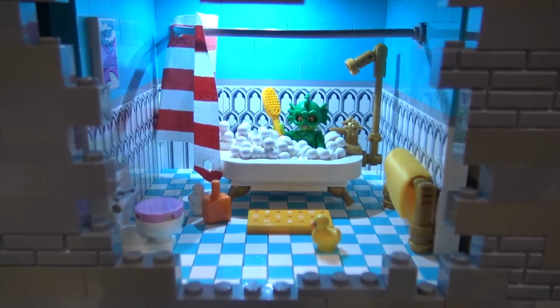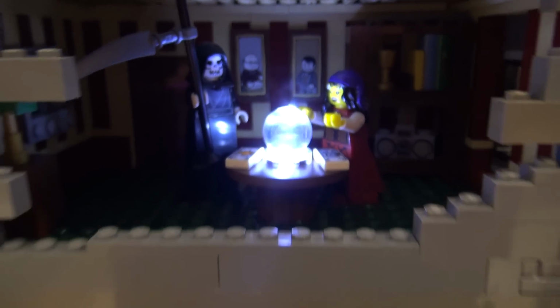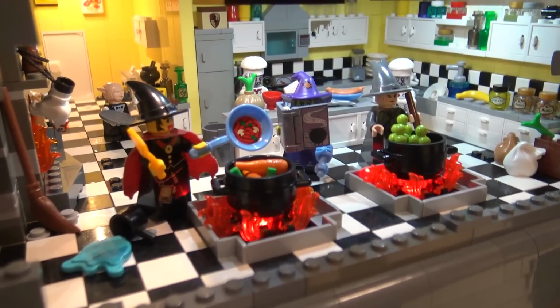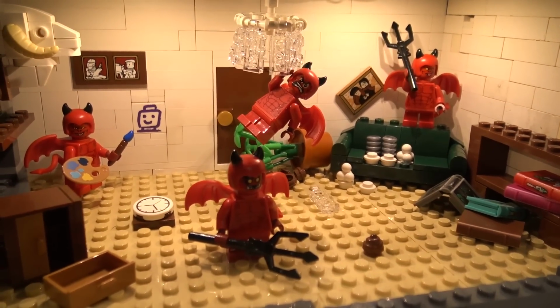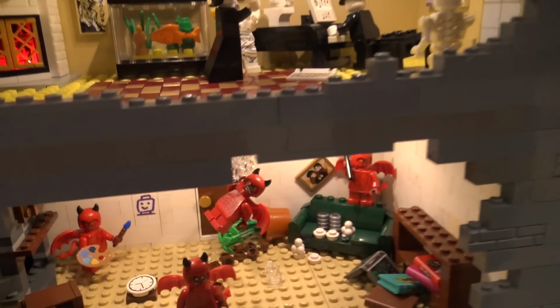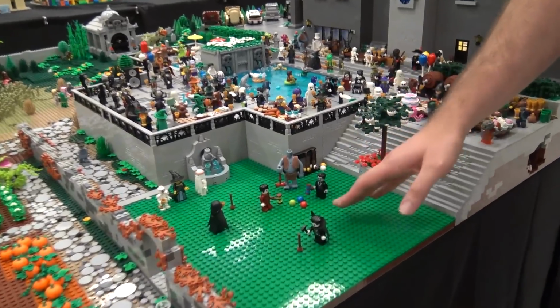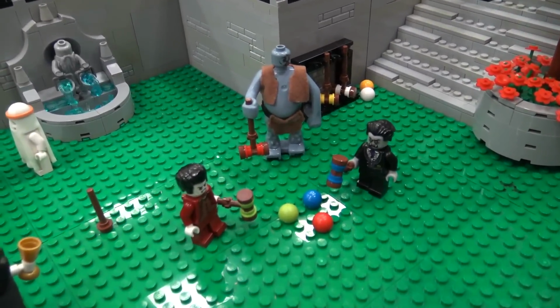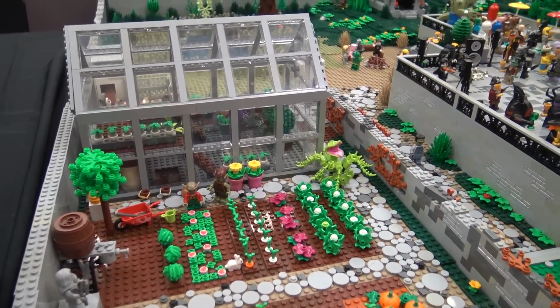This room here has got the swamp monster. He's taking a bath. This room here has got Death having his fortune read by a fortune teller, which is really funny. The witches are the ones that are making all the food for the party. And this one is great, too. It's got imps, and they're just destroying the place. But there's all these really fun and interesting, whimsical things. And if you look on the grounds around the place, we've got these guys setting up the croquet game. There's the greenhouse, which supplies all the food for the building, and the plant monster there.